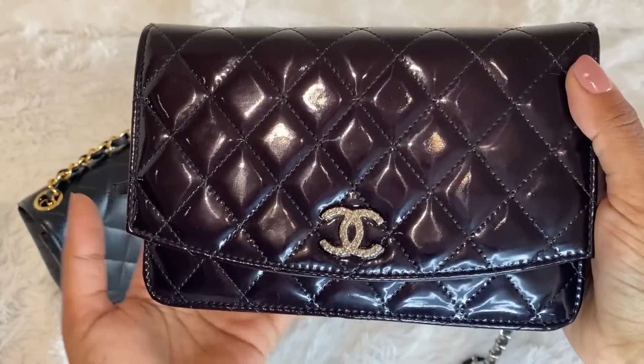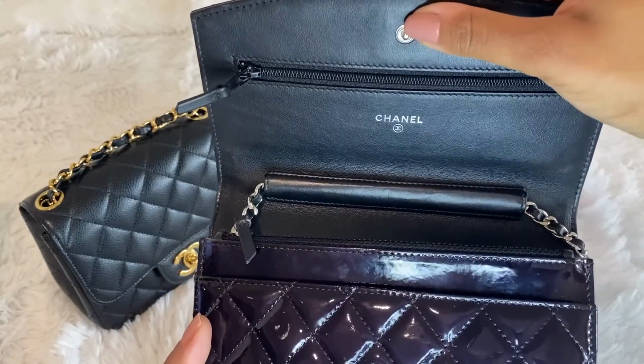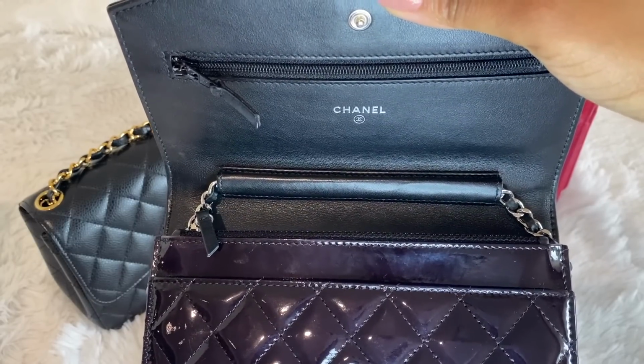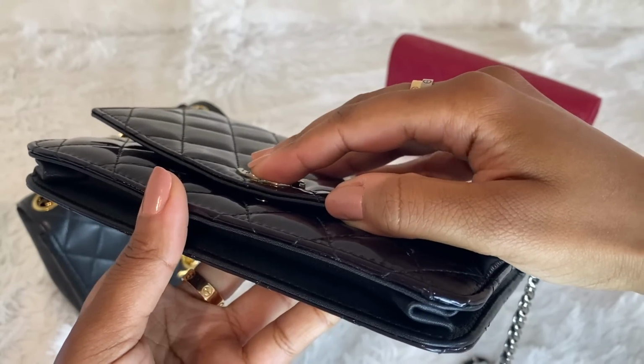This particular wallet on chain, and probably most of them, have this snap button closure, which can be a little difficult to maneuver with one hand or if you're in a rush. I pretty much always need 2 hands to snap the closure.